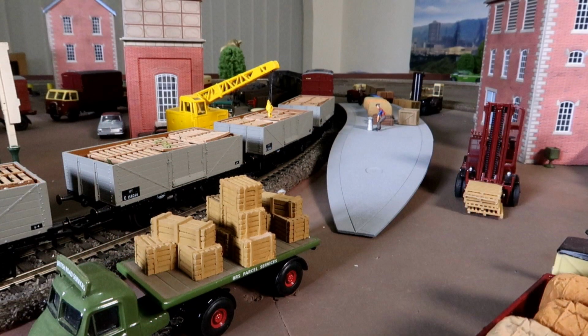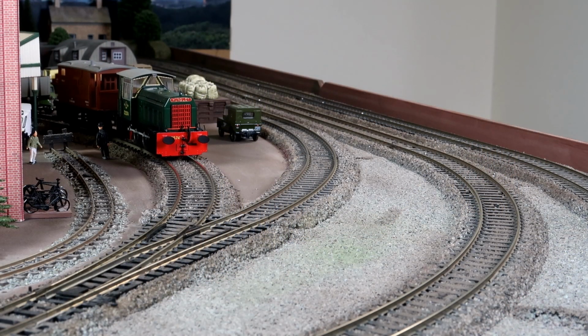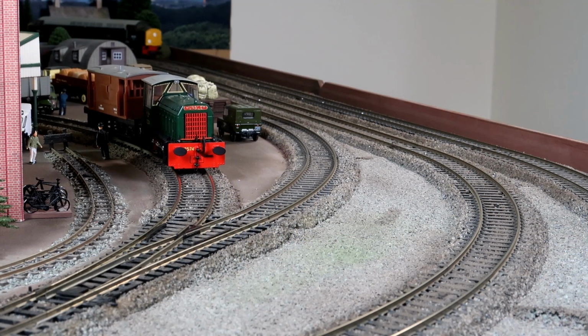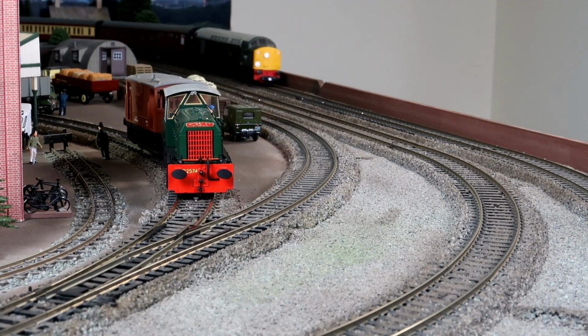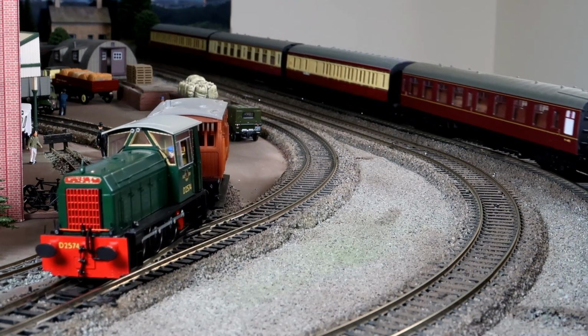Unloading begins as soon as the train is in place. Time passes and the 05 heads off with a brake van to swap it for another one, as there was a reported defect with this one. At the same time, the Class 40 passes by, now on an outward trip.